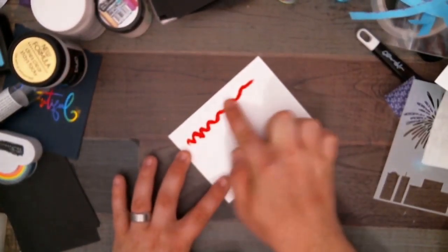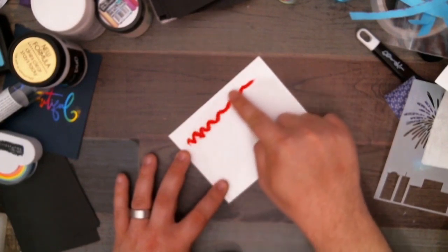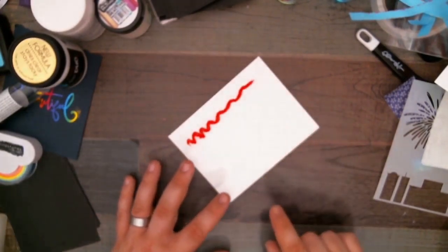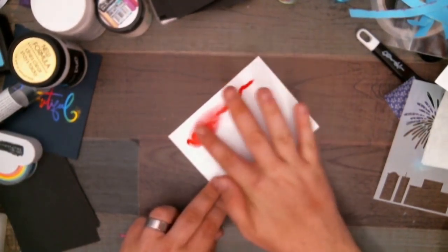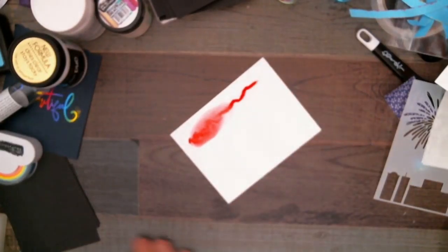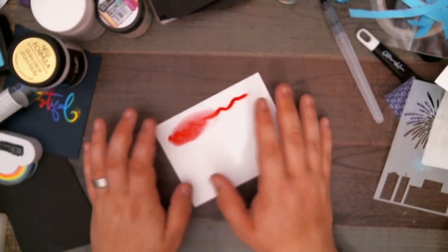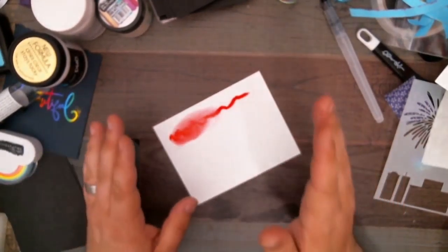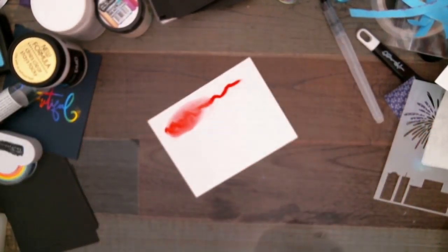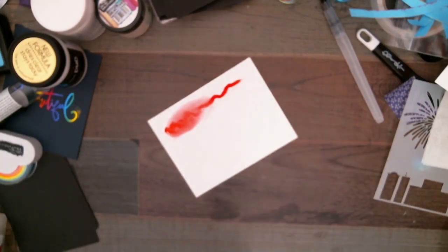Okay. So watch this. This is the thing that's different about the Gelatos. This is not going to move. Isn't that cool? It's not going to move unless you add water. Isn't that cool? So very different than the Gelatos, because these are not going to move unless you add water to them. All right? So now let me show you that again, because this is the moment. This is the cool thing.